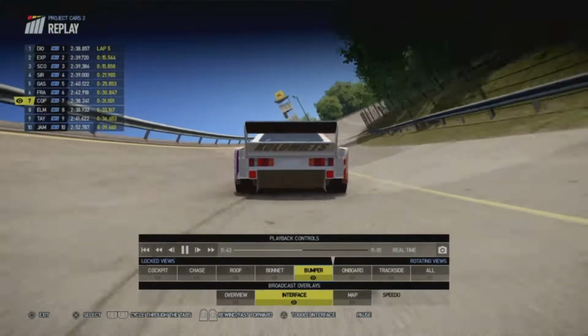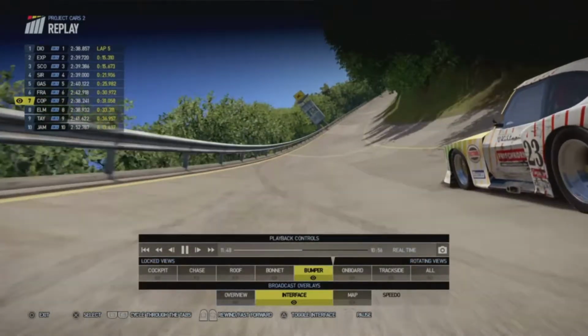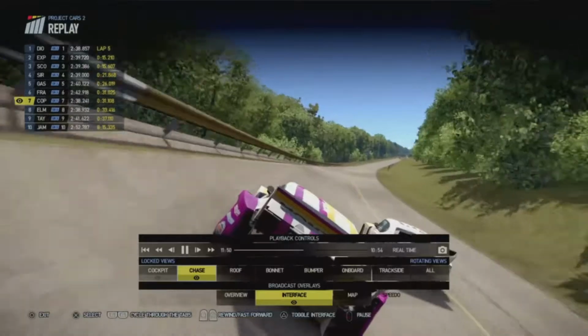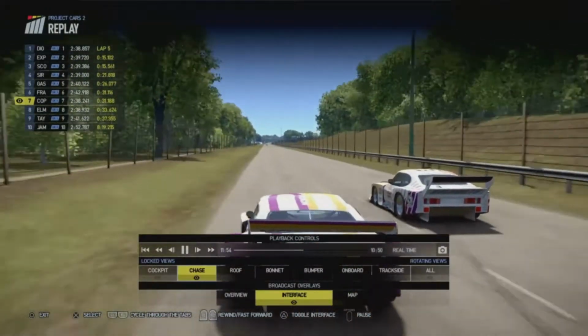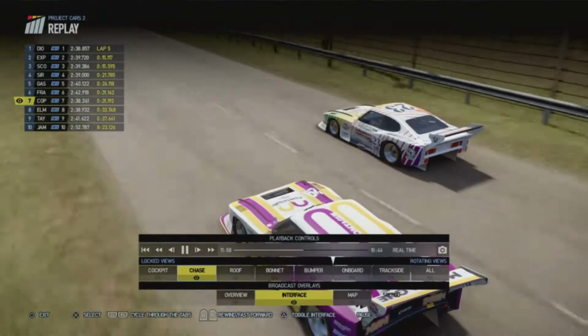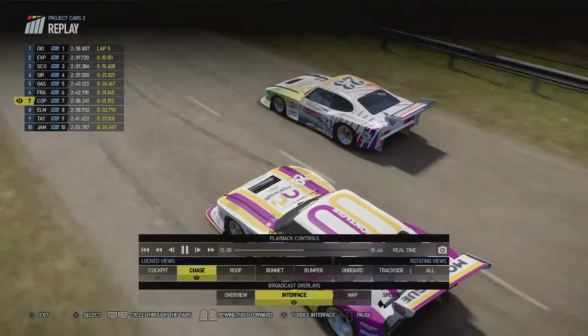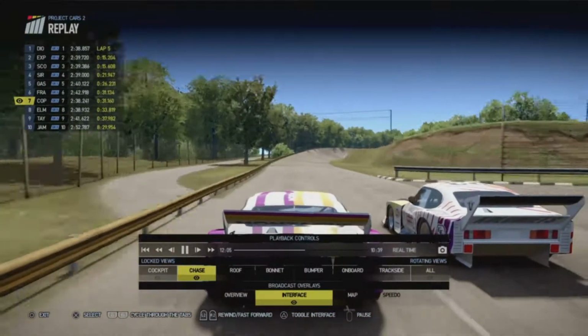Let's see. He's certainly going for the outside in the oval. Not quite possible there. He doesn't have enough speed to make a clean move. Frankie now intelligently staying on the inside. Now running side by side in the oval is possible in the corners, but it is somewhat challenging, as we are about to find out.